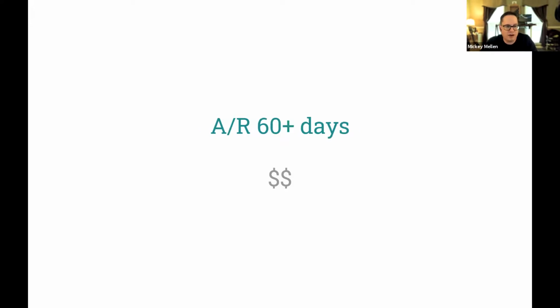And then we also look at over 60 and even over 90 sometimes too, just to see what's real bad. Early in COVID, we focused more on these because we expected they'd get worse. We thought when COVID hit, we were going to see clients holding money more, and it really didn't come out that way for us. But it's something we kept an eye on just in case. So we really have relatively little in these buckets, but again, we want to keep an eye on it. Yeah, we are lucky. Our clients do typically pay on time. So there's a few stragglers in that 60 plus section.